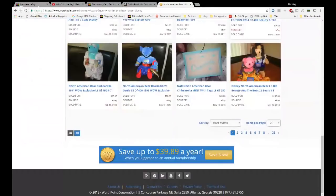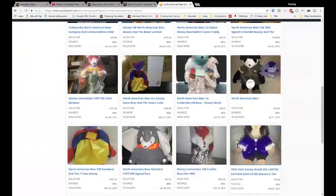Okay, so now we know, keep an eye out for the North American Bear Company Disney varieties. And that would be definitely something that you could easily keyword and even look up on Marketplace.